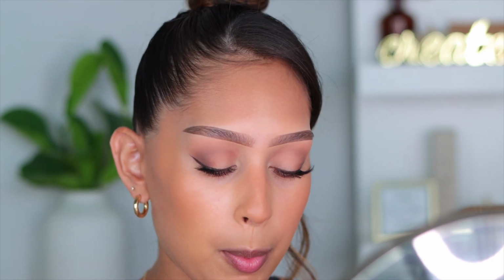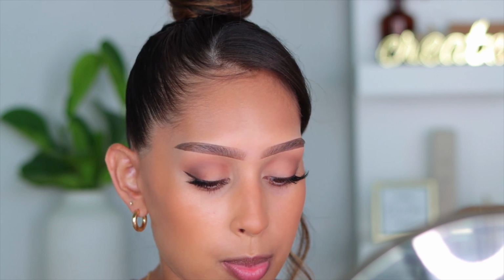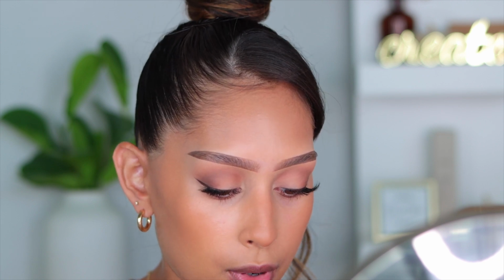Okay, so for concealer, I'm going in with an oldie but goodie. This is an OG. This is like the queen of the throne. Okay, this product right here will forever have a special place in my heart. This right here is the NARS Radiant Creamy Concealer. If you know, you know. This baby right here, phenomenal. I use mine in the shade Custard, which I feel like is probably the most popular shade ever.